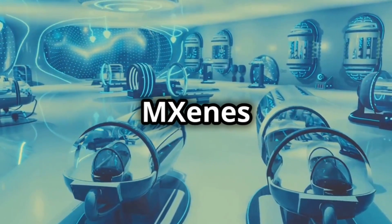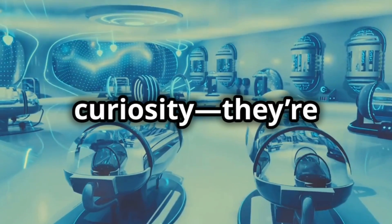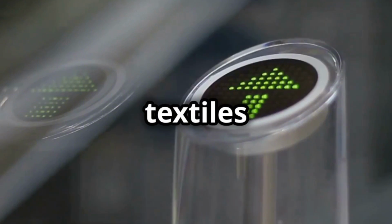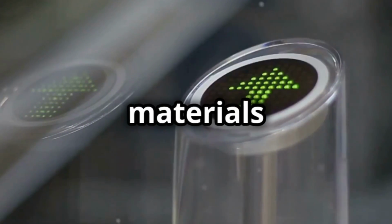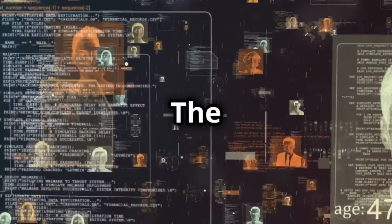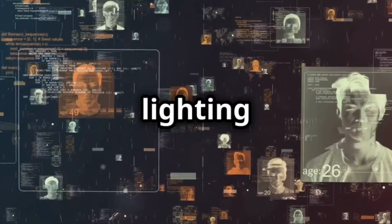So there you have it. MXenes are more than just a scientific curiosity, they're transforming our world in tangible ways. From smart textiles to quantum computing, these materials are set to revolutionize industries and enhance our daily lives. The future is bright, and MXenes are lighting the way.